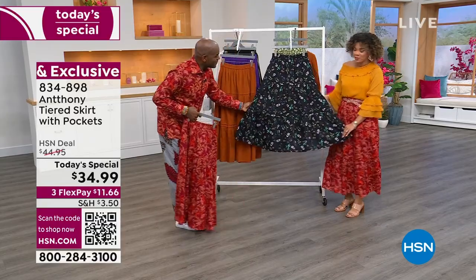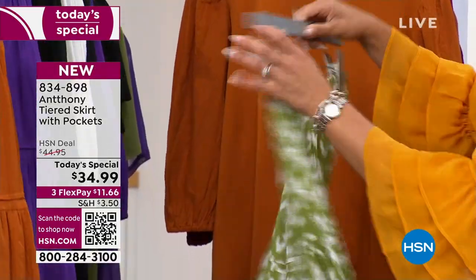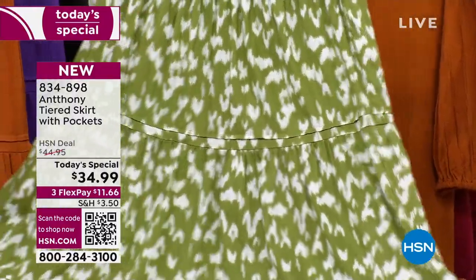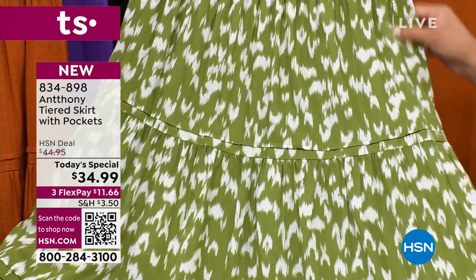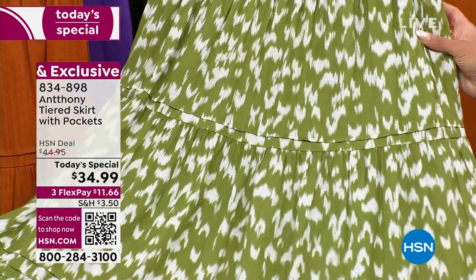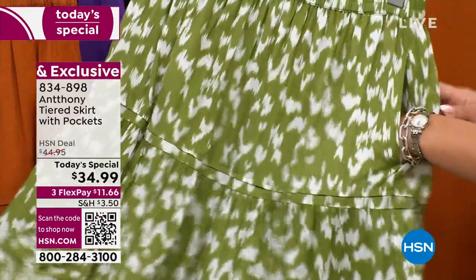And then we have it in the black botanical. Oh, so pretty. And then here it is for you in what we call olive cheetah. Now, this to me is probably my favorite because I love monochromatic prints. And you can marry this with so many different shades. I was just thinking in the wintertime with a chunky cable knit ivory sweater, maybe from Ireland. Ooh, how pretty would that be?